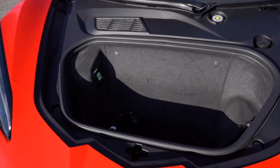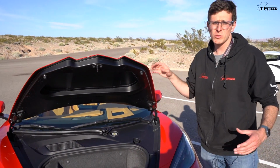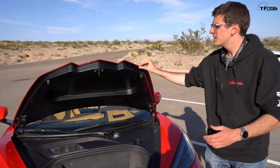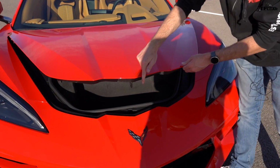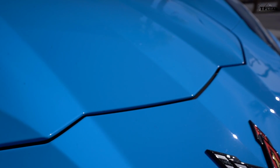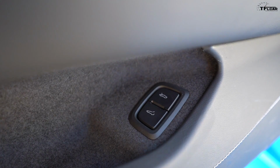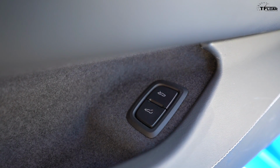Now the cool thing about the front of the C8 Corvette is not actually the size, which is pretty generous. Chevrolet says it will hold your standard carry-on. But actually, the shape here of the cut line looks like something out of the B2 Stealth Bomber. It's a really angular, kind of special design. Now to open the front trunk, you push a button on the door, which has a little picture of a Corvette, and the front lifts open.